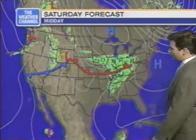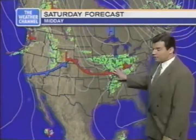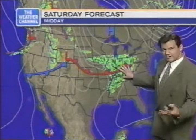Here's a look at the big picture of where we're heading into our Saturday. We want to talk a bit more about this. We'll get you a lot of specifics on the forecast for Saturday. Also talk more about tonight's stormy weather around Dallas on the way next in Weather Center.